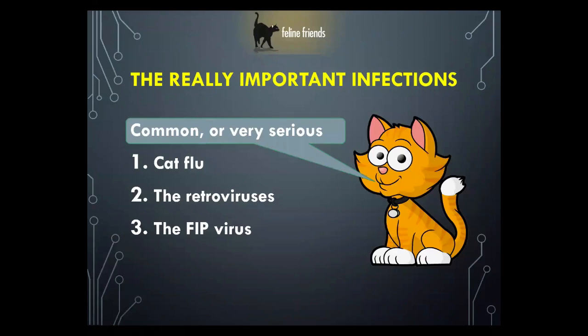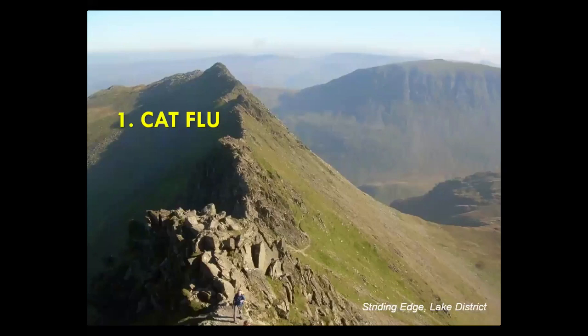So those are the three I'm going to talk about. Happy to have a few questions at the end about some of the others if you want to. But those are the three I thought would be most relevant and most important. So let's start with cat flu.